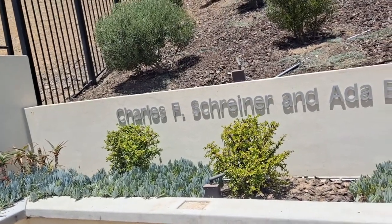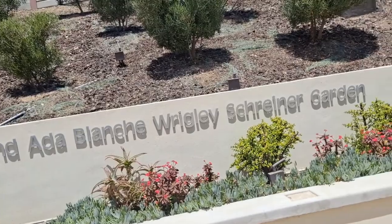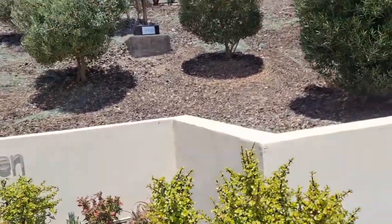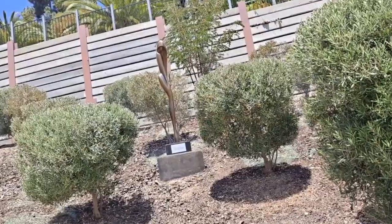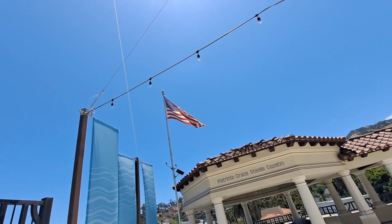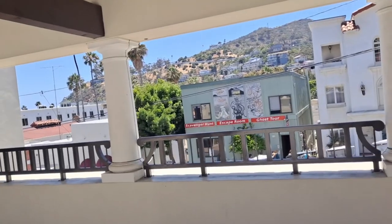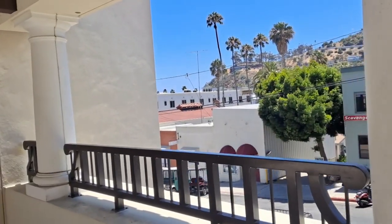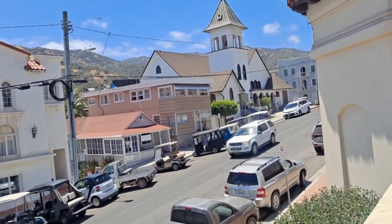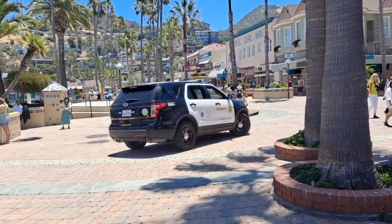This is the Charles F. Schreiner and Ada Blanche Wrigley Schreiner Garden. There's a nice view out here. Awesome view from up here. The sheriff is in charge of this neighborhood.